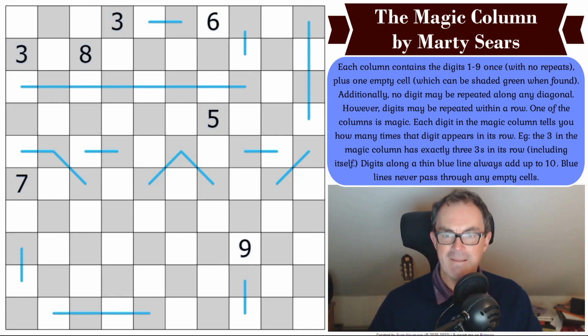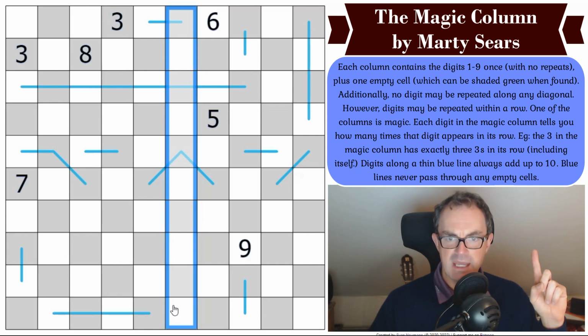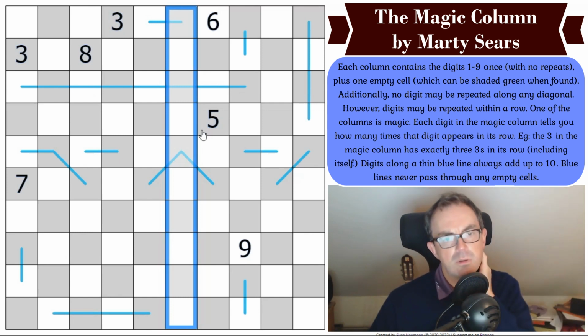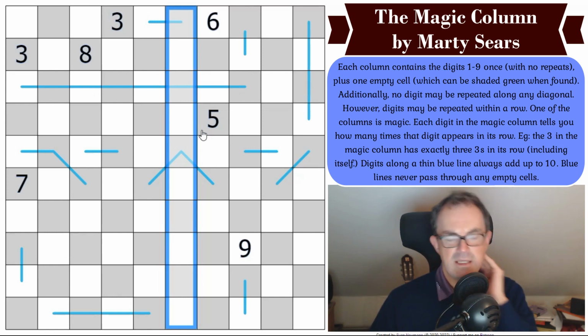Let's get cracking. Now, the only thing I thought as I read the rules was that the magic column, wherever that lives, must have one of every digit in it. And therefore there is going to be a very bizarre row in this puzzle that has an awful lot of 9s in it. Oh, hang on a minute. Yeah, okay. I've just realised something which perhaps is totally blatantly obvious to everybody, but it wasn't obvious to me. Yeah, there are more than 9 9s to place in this puzzle, though, aren't there?